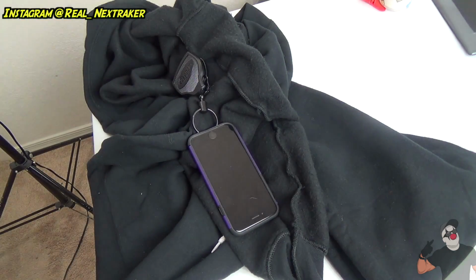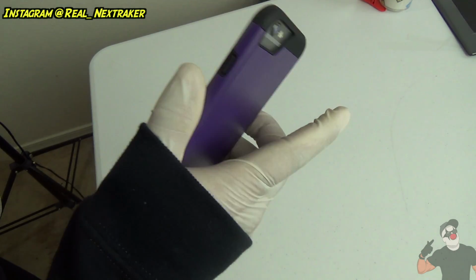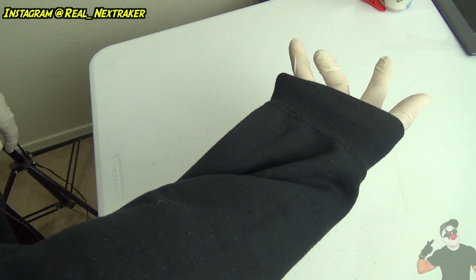Now let's put this to use. As you guys can see, I'm using my phone in class. Not the whole phone is exposed. Part of it's still inside because it'll be easier when I want it to go back in, just like this. See how it retracts inside my sleeve?